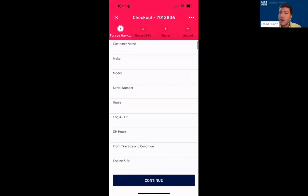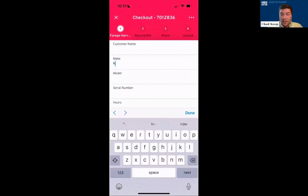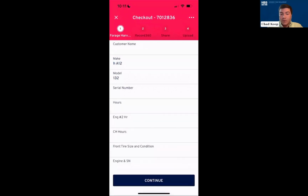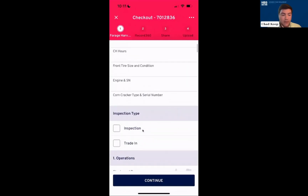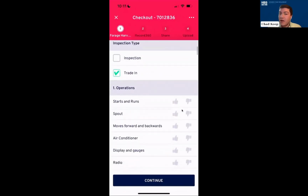Once you type in this unit number, we're pulling in the most recent and relevant data on that particular unit. So for me, I'm going to be manually typing this in, but this is often things that would pre-populate for you directly from your HBS system. Down below, we can not only have text boxes, but we can have check boxes, things like pass-fail items below.